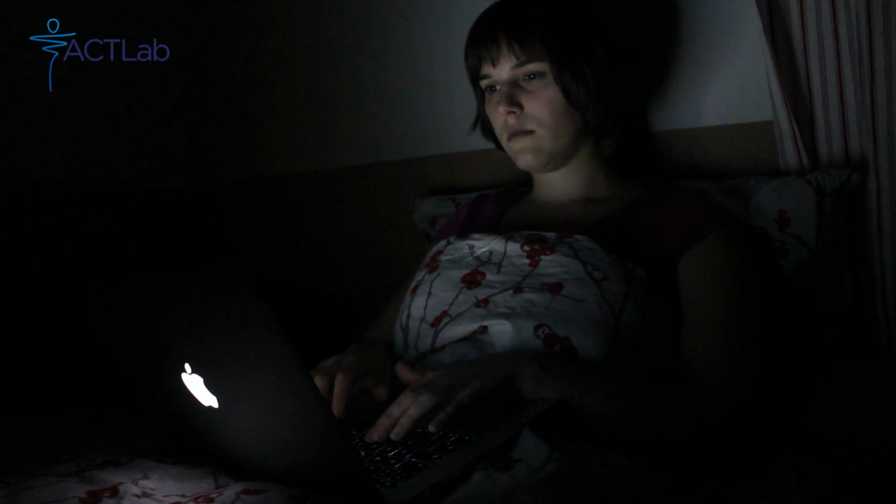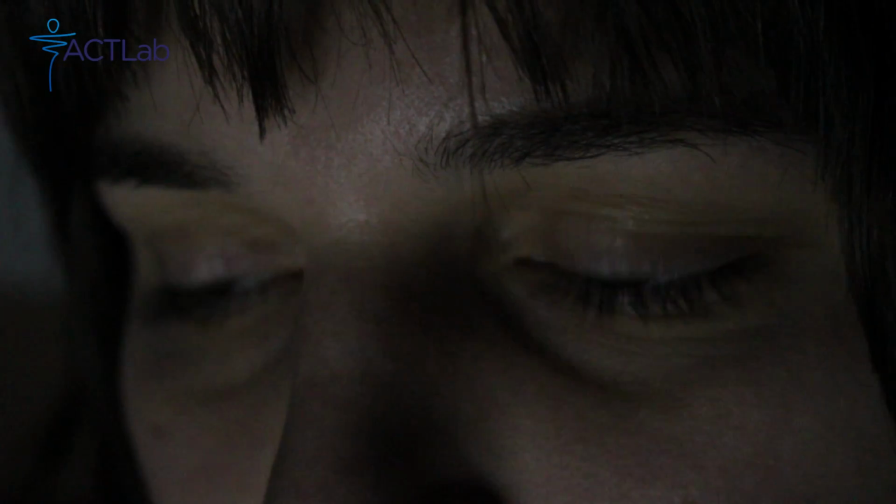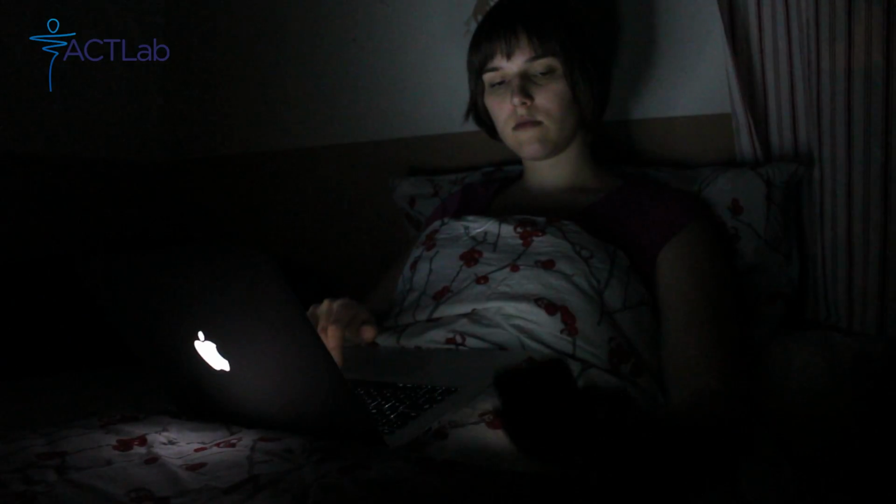Using screens at night can induce a circadian phase shift, as light exposure is prolonged compared to the natural light cycle. Our circadian system is most sensitive to blue light. LED-based screens that surround us today typically emit high amounts of blue light.